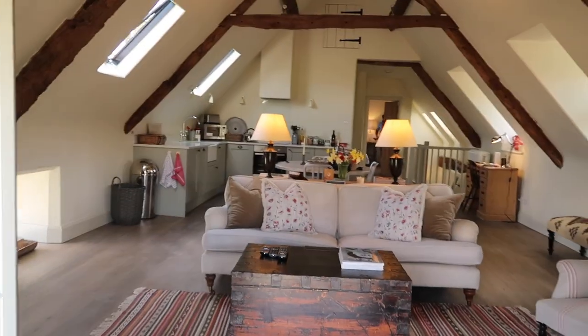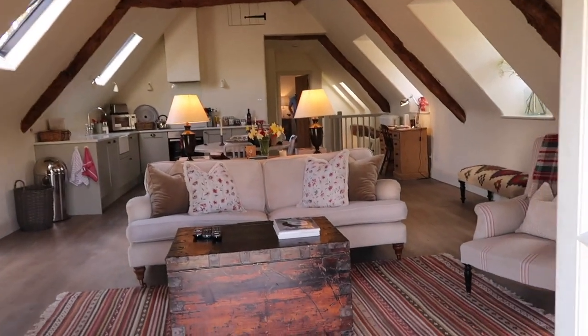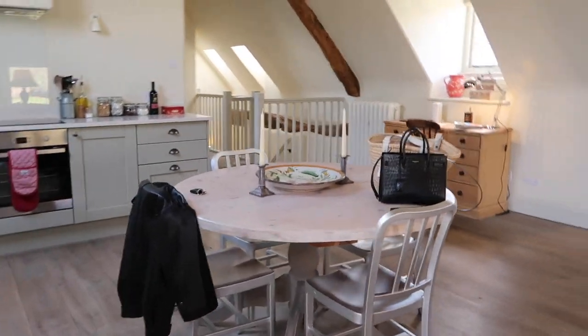But yeah, so this is how it's looking from this little balcony. And then, so there's the wood fire. Oh, I just love everything. It's just so nice. Little table.